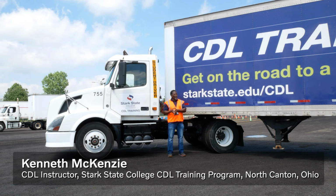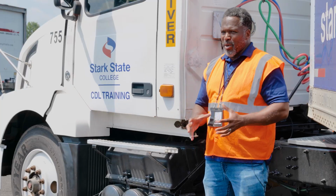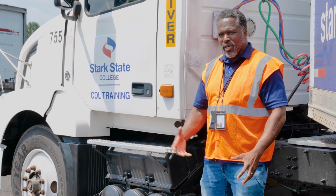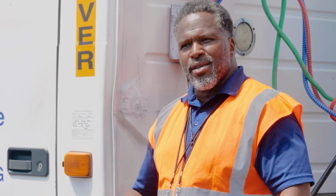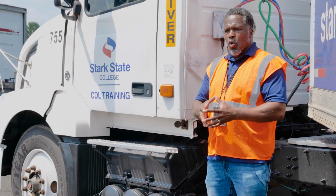Students have a hard time with the manual because of just getting the rhythm. With the automatic, you don't have to worry about all that. You don't got to worry about the clutching. You don't got to worry about double clutching. You're the synchronizer with the manual. With the automatic, you just put it in drive like your car, and you can focus more on what you're doing out on the road or on the yard here. You don't have to worry about shifting and downshifting and clutching and all of that.